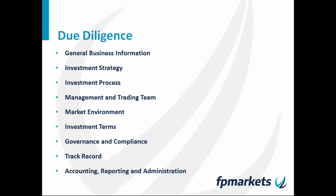Following on from that, presuming the investor's happy with that, then what's the investment process? So if I want to give you some money, I've got $2.2 million to give to you. How's that going to be? How's it going to be managed? Is it a managed account? Is it a fund? Are they segregated accounts, etc., etc.? Now, most investors will have their own processes set up, and you will have to adapt accordingly.